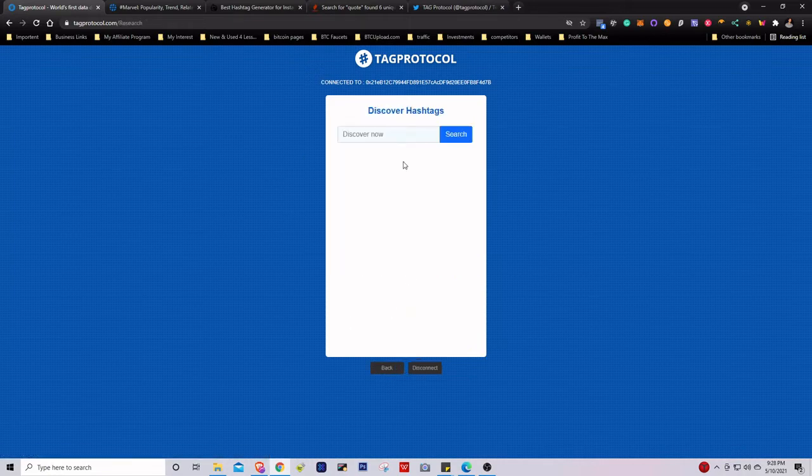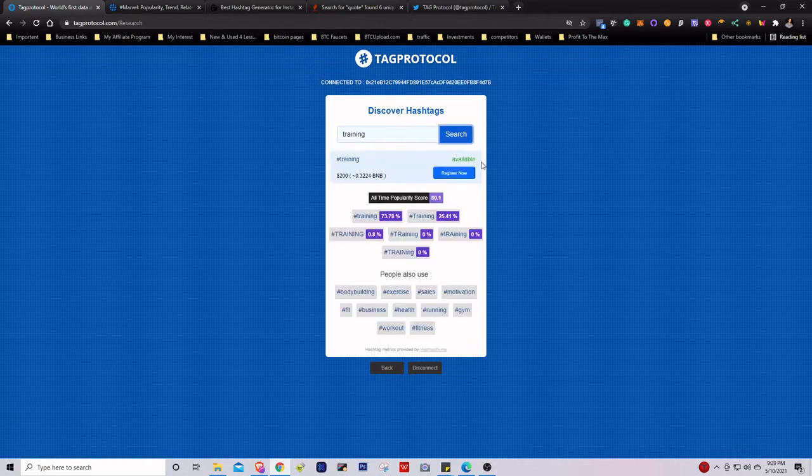And you discover your hashtags. It's the same thing. Here you can find the same as I was showing you before. For training, you just put search, and if it's available, it will show you all the stats about it, if it's worth buying, and if it is popular here. So this is the one I'm going to be purchasing. But for now, I just want to show you guys.